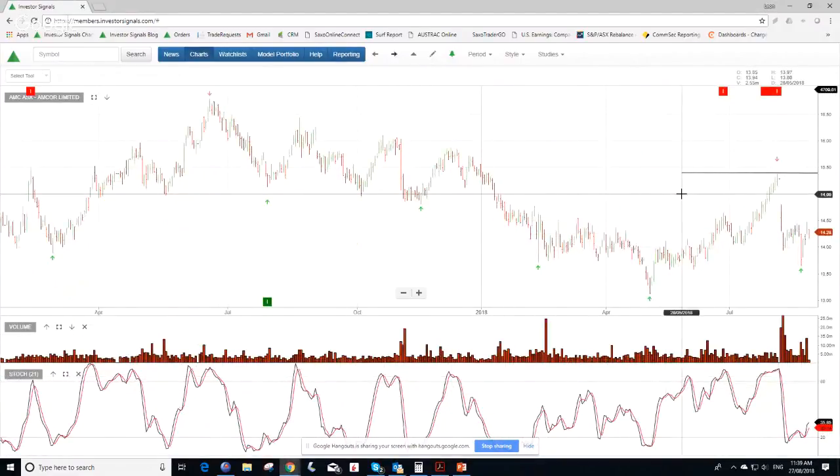Amcor, so as I mentioned, they're merging with or acquiring the main US competitor listed on the NYSE. So Amcor, assuming that transaction goes ahead, Amcor will be joint listed in the US and Australia. The market's a little concerned that they've paid too much for it on a valuation basis, but I think in the long run, it's a good transaction.